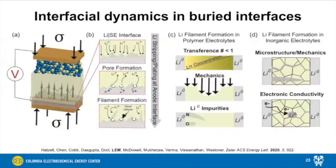Okay, so that encapsulates some of the work that we've done on liquid electrolytes. And now I would like to transition to some of the work that we have done on solid electrolytes. Solid electrolytes are very interesting because they present their own very unique challenges when thinking about lithium metal and all of the unique challenges that that brings in and of itself.